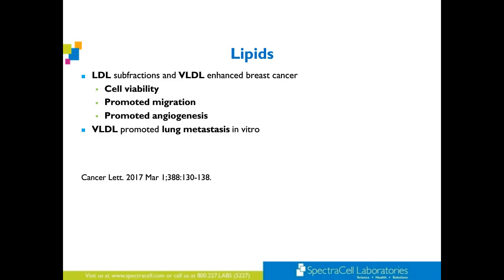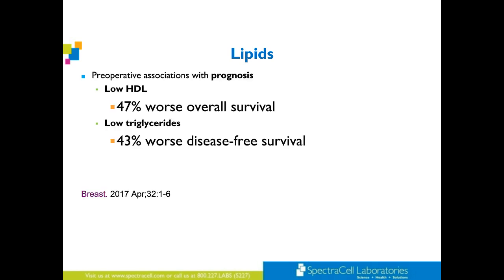So the LDL subfractions and the VLDL enhanced breast cancer. The LDL subfraction promoted cell viability, promoted migration and metastasis, promoted angiogenesis, and VLDL promoted lung metastases. Okay. Preoperative association with prognosis: low HDL was associated with 47% worse overall survival, and lower triglycerides with 43% worse disease-free survival.